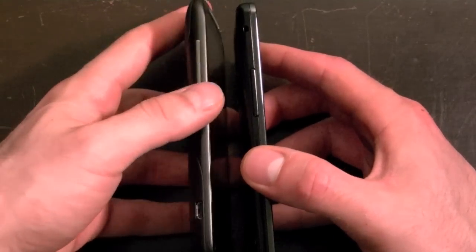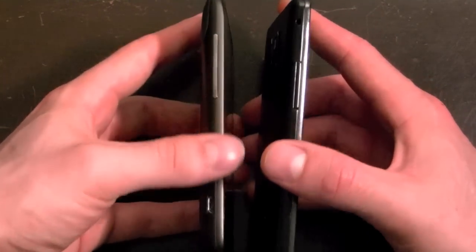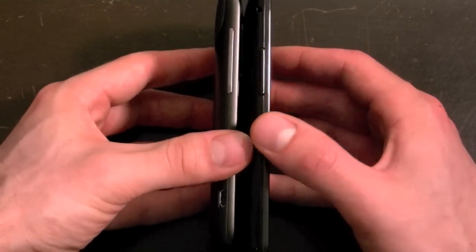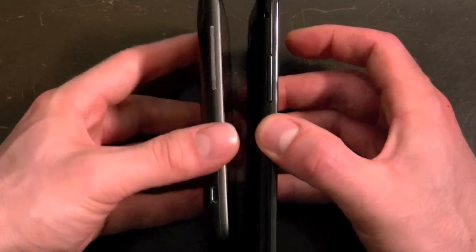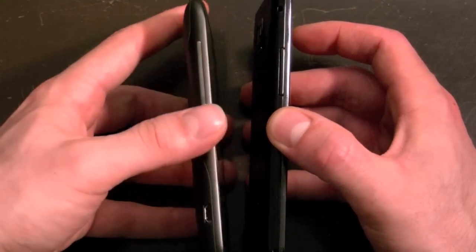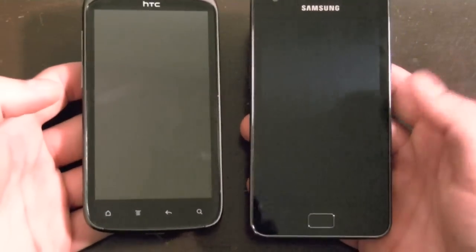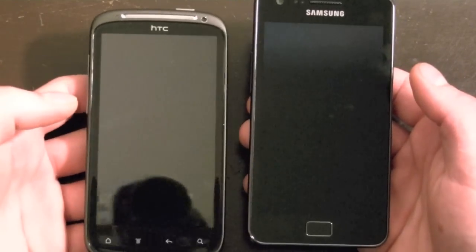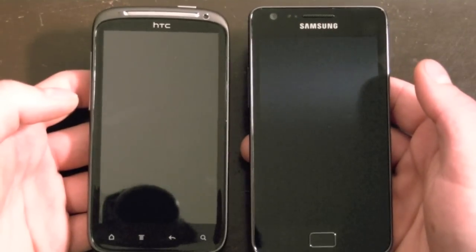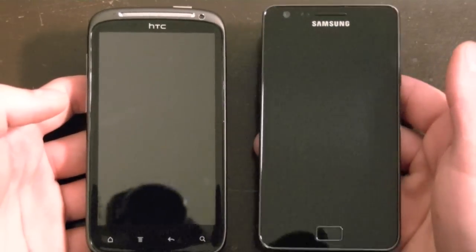This has a metallic feel to it on the Sensation, whereas the Galaxy S2 is all plastic. You can see the Galaxy S2 is thinner. It is 8.7 millimeters thick at its thinnest point, whereas this is 11.6, I believe. A little bit bigger, but certainly not a deal breaker. The deal breaker may be in the weight, though. The Galaxy S2 is 116 grams, whereas the Sensation is a significantly higher 148 grams, and you can certainly feel the added weight on the Sensation when you're holding it.